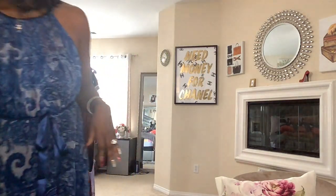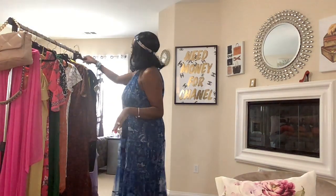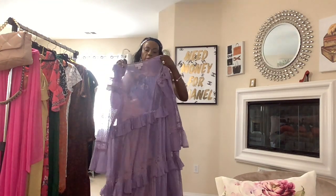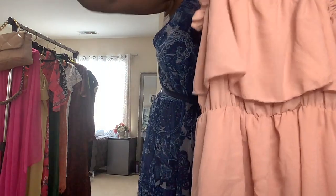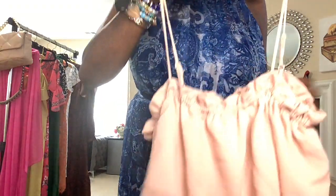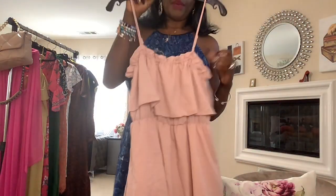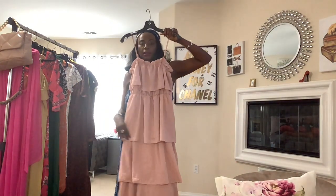All right, guys. So my last and final piece is this nice little duster. Look at that. I was gonna do this little dress. I can just talk about this dress. I don't have to try it on. I got this three-tier dress, and this is by Purple Snow. This is another probably LA showroom. Where did I get this one from? I believe T.J. Maxx. I think this dress was like $19.